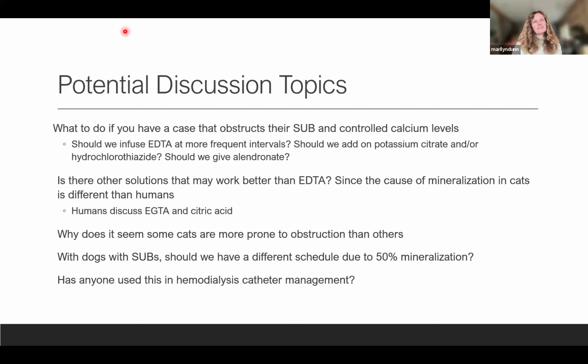I guess some of the questions, and just thinking out loud, is, especially with the 2.0s, what you're flushing, we're calling it a locking solution because they'll finish the flush and they'll lock it, meaning that the solution stays within the catheter. But that's not really happening with our sub 2.0s, right? When you're flushing, we're saying we're using it as a locking solution, but it really doesn't stay very long, and it'll follow the path of least resistance.